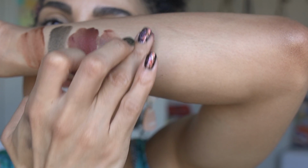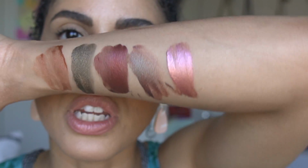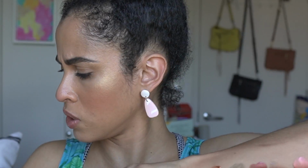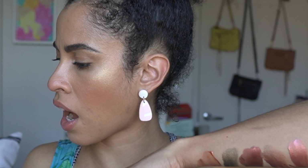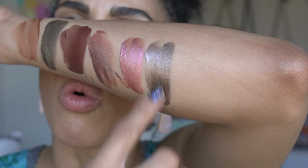Warm Weather looks to be a warm pink metallic shade. Ooh, that is gorgeous. What a unique shade. Oh, that is absolutely stunning. And lastly, I bought Campfire. What does this sucker look like? Here we go. Oh, we got like a dirty gold. Ooh, that's like a taupe.